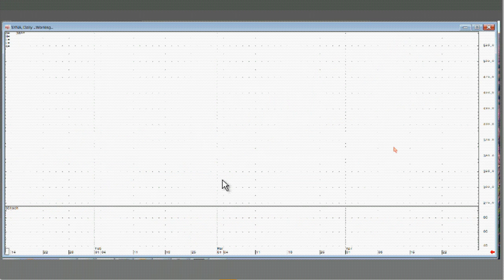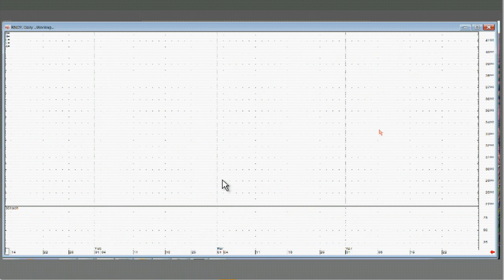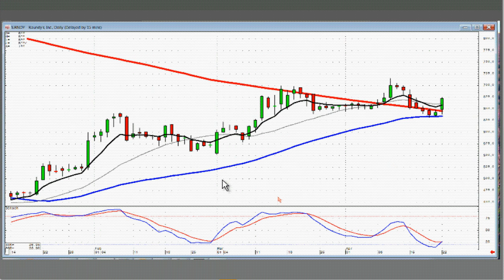SYNA, Morningstar Signal. This one can be bought on positive trading tomorrow, confirming the Morningstar Signal as well as telling you the T line's not acting as resistance anymore. Roundy, another one that can be bought. Just use the T line as your stop, and then you definitely need to get broken out through this resistance level to really get any major move out of it.